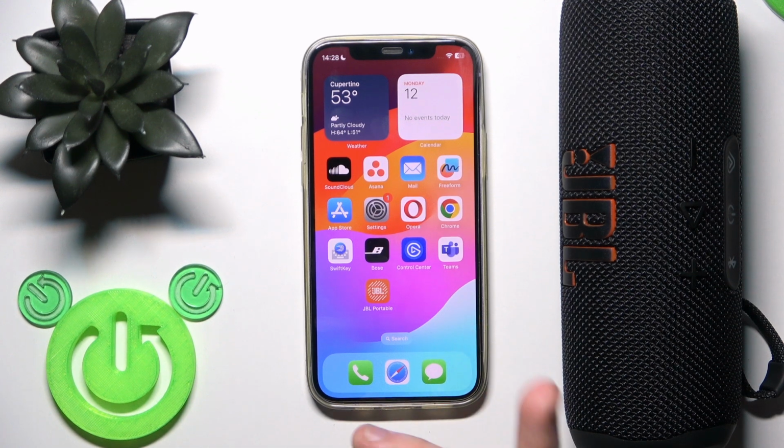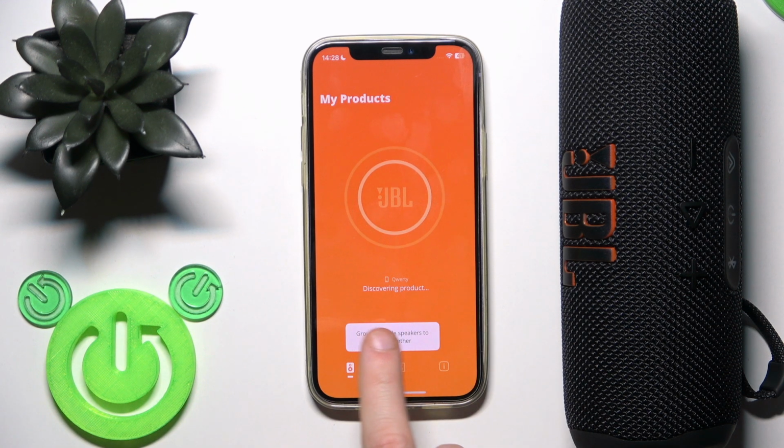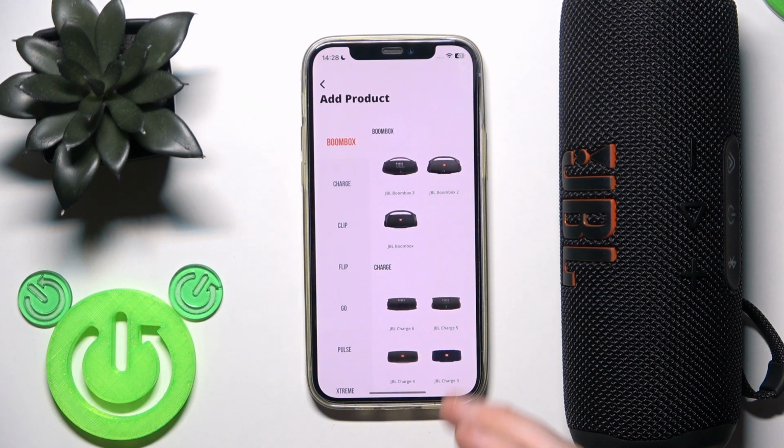So I already installed the application that JBL offers for the speakers, and if we open it, firstly it tries to find your speaker, and if it cannot, it shows us right here a line, "can't find product", so we need to tap on it, and right here we can see supported devices.